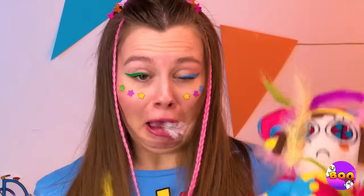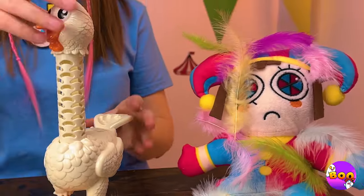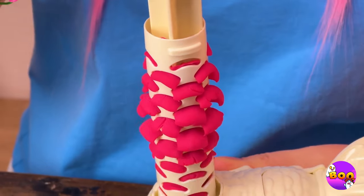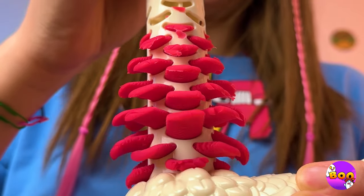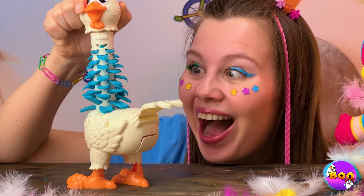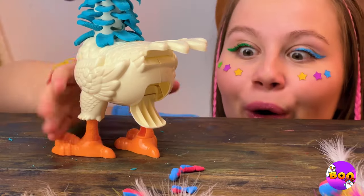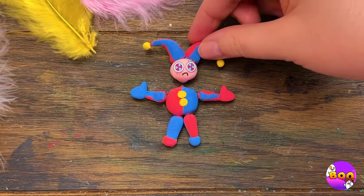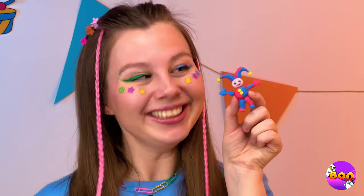Oh, so many feathers. Well, if it's feathers you want, our special Play-Doh chicken can help. Push down for full plumage. And a free prize. It's a tiny puzzle Pomni doll. Aw, it looks like Pomni's got a little sister.